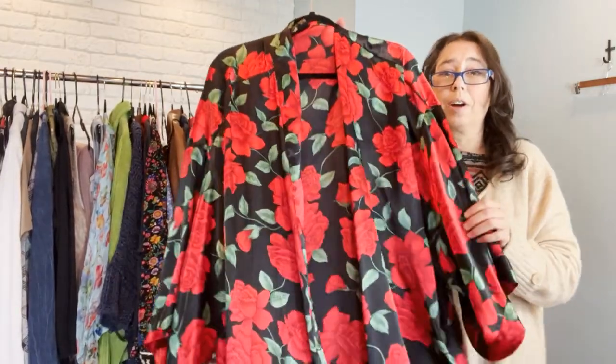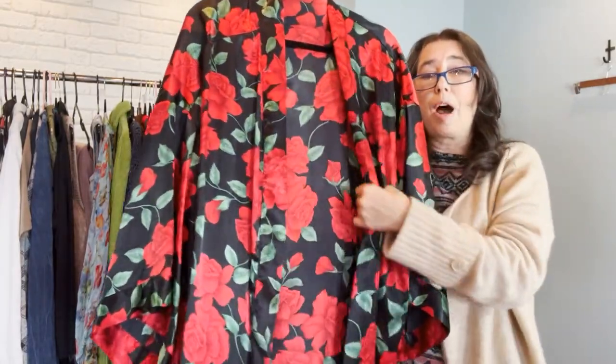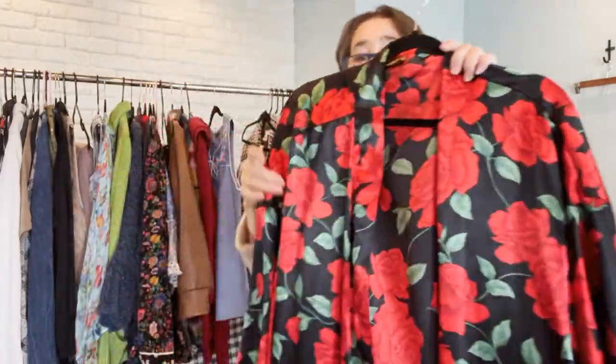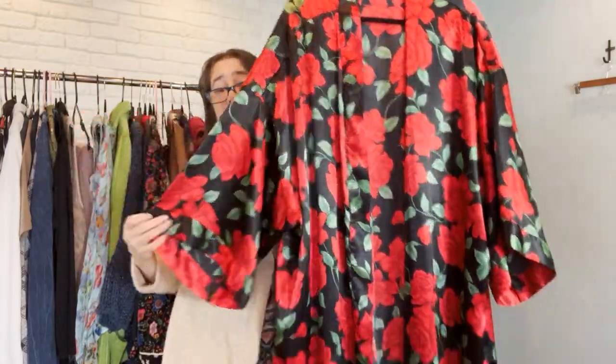Next item I also got at the bins, and it is this beautiful plus size kimono jacket. It probably could have been a robe at one time, but there's no place where a belt would have been, it's not there. So I think it just might be a kimono jacket, like bohemian.